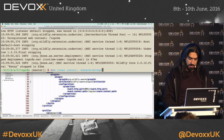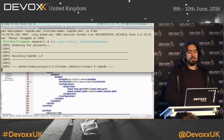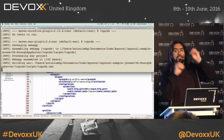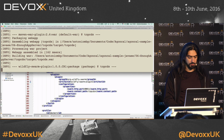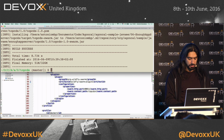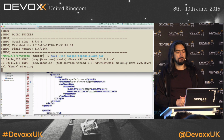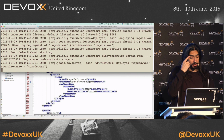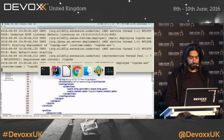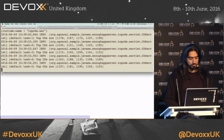So here, I'm using the management profile. So now two fractions will get bundled inside my jar file. Java -jar. So Top CD, there was a log saying management enabled. So, you know, it's still working. Top CD is still working.